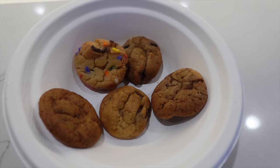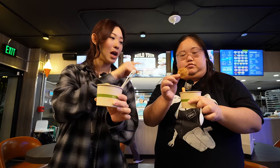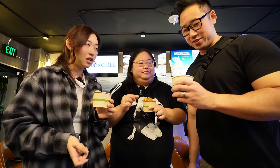And Amy here that works here is super, super nice. She even gifted us a little sample of her little cookies. This is a Funfetti cookie, a chocolate chip, and a brown butter, I believe she said, right? Or Nutella. Oh, Nutella cookie. And Felix, what did you get? Chunky Monkey and Rocky Road, my two favorite. Can't deviate from the favorites, and I'm gonna be trying the chocolate chip cookie.